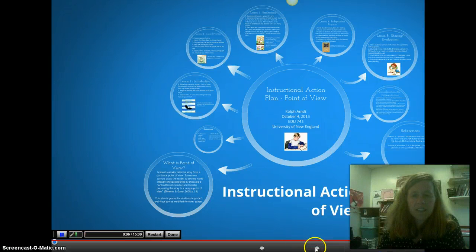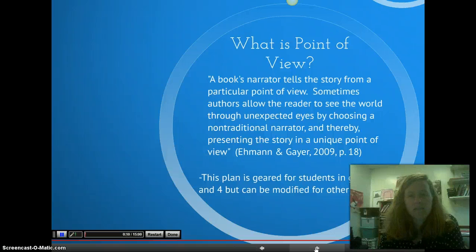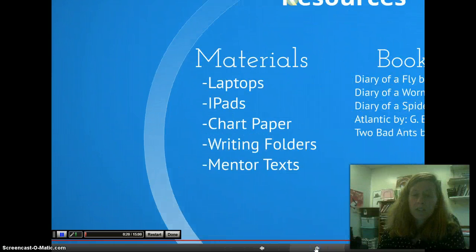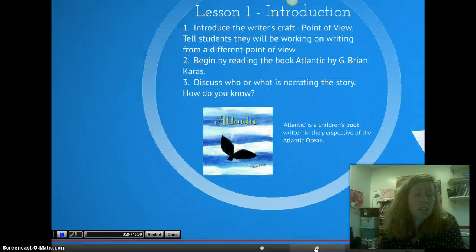So again, love how you've done this Prezi. Really nice job. Definitely first class graduate work here. And at the very beginning of this, you tie it to the book that you read, and there's an obvious connection there. Your resources are great, and the texts that you picked are fabulous.